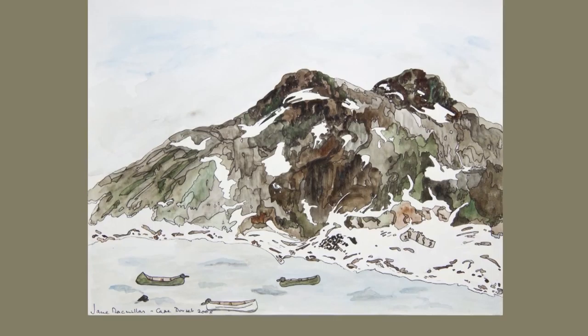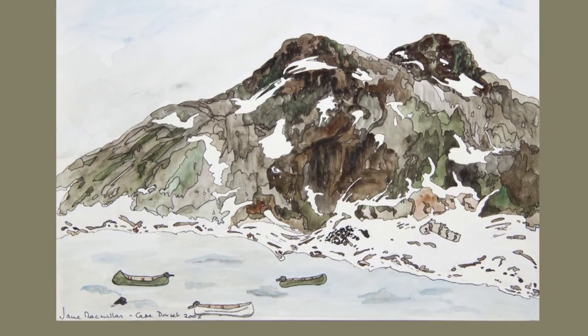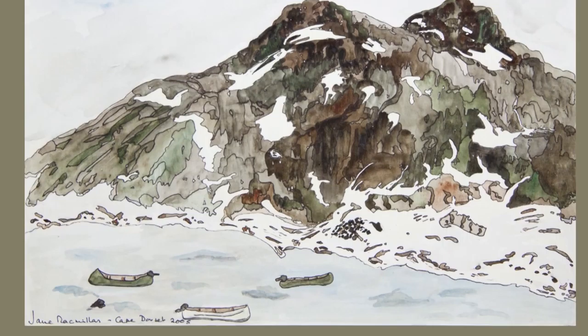When we arrived in June, the ice was still on the sea, just starting to melt a little, and the little boats there were frozen into the ice.